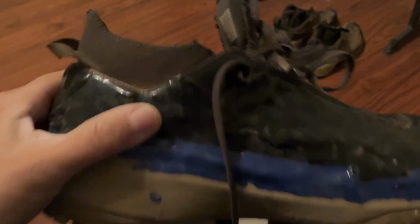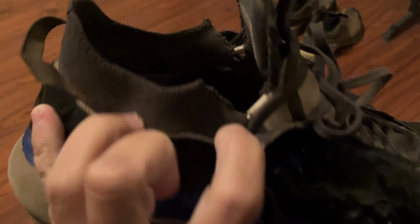So scissors solve that. You don't want to go too deep. You can see I didn't go too deep, just a little cut there to make it much easier. All right, so I was about to show... there we go. It's coming out, a little shiny strip right there.